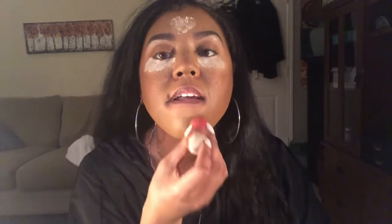Now I'm just gonna go in. I'm gonna dab the chin and forehead, and then I'm gonna sweep the under eyes away. But this is good stuff, guys, when it comes to keeping you mattified. So finally I'm gonna sweep away the under eye part of my concealer, and let's go.